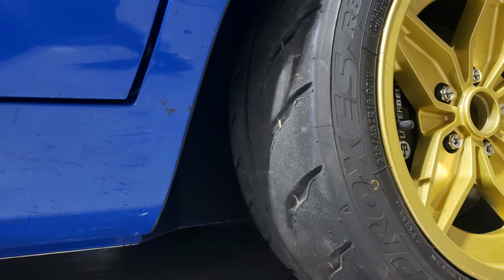Yes, to get the exact specification that Lister Bell recommend, there is very limited choice. So basically, there's only one manufacturer, Toyo, and there are two types. One is a track-only tyre, which is what I ended up with because the other ones weren't available and can be on back order for at least 18 months. Lovely tyre, don't get me wrong.